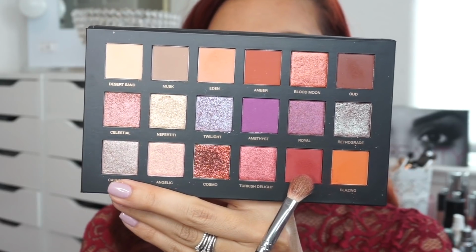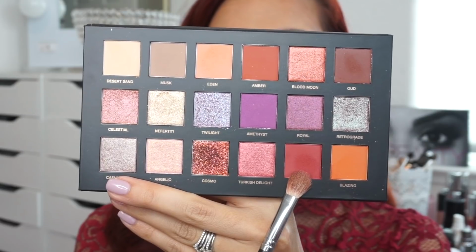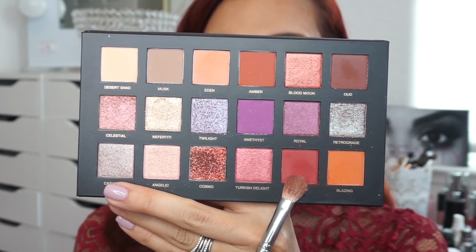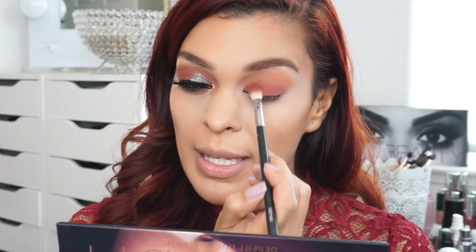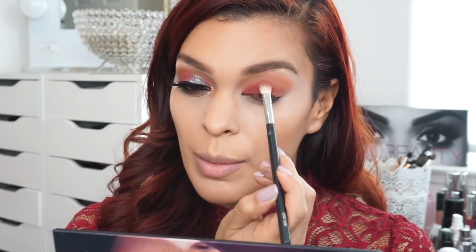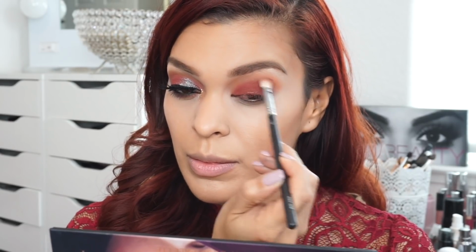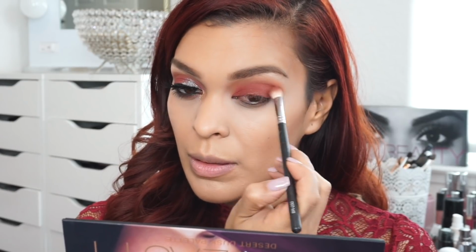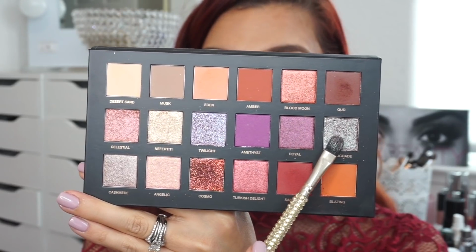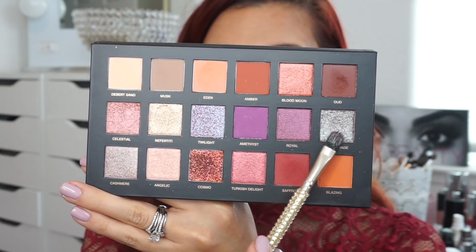And then from here, I'm going to get the shade Saffron, which I'm really excited for. It's a really bright, gorgeous burgundy. I'm also going to blend a little bit of it right up into the crease. Then I'm going to apply Retrograde just over the Saffron color.